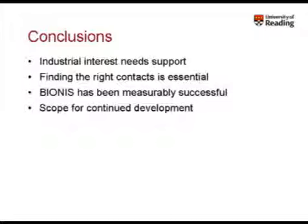Finally, I think it's important to always remember industry. Academic networks might stimulate a lot of discussion, but if we're missing industry, there's no real route to get our innovations to market. So, I think industrial interest in biomimetics needs continued support. I think finding the right contacts is very important, and hopefully Bionis goes some way to doing this.